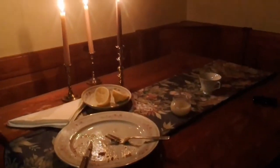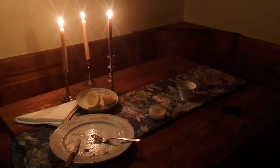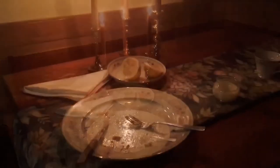Okay. As I was cleaning up and taking all of my lights down, I could not help but just be mesmerized by how cozy and beautiful this setup was. It's just so intimate and also looks like a colonial cottage in 1859.